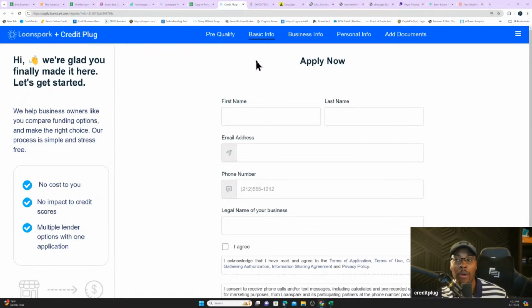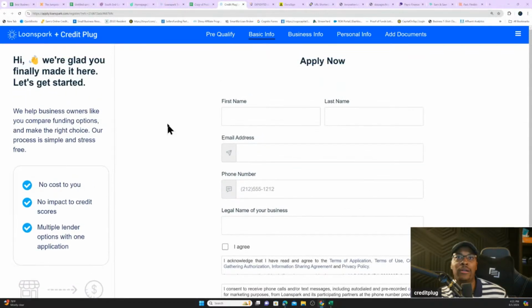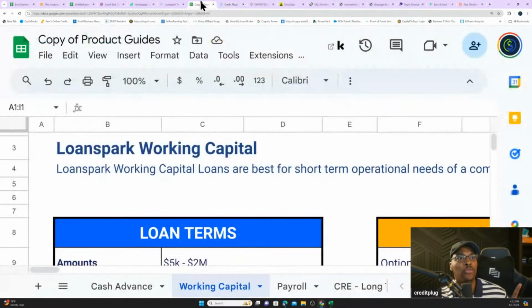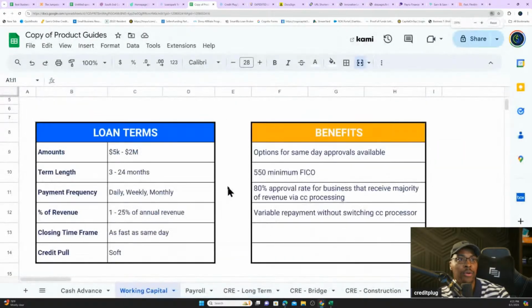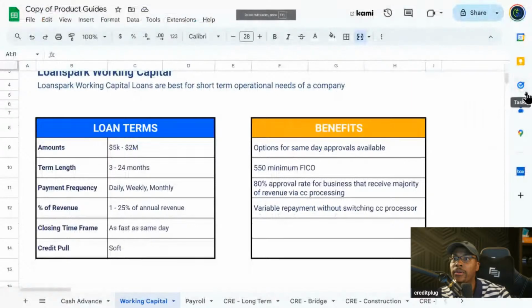Now, LoanSpark is not a direct lender. They're actually a broker, but I think the term they like to use is embedded financial marketplace, which is basically a fintech-enabled loan broker. That's pretty much what it is. So this process you just go through, they have, I believe, close to 200 plus different lenders in their marketplace. I wanted to go over really quickly some of the different products that they have to offer. Let me just blow this up real quick.